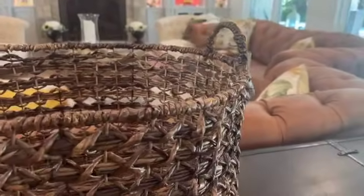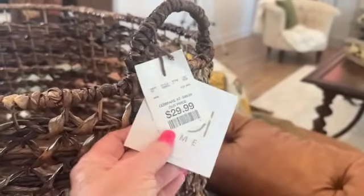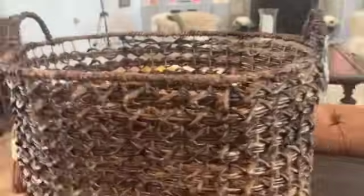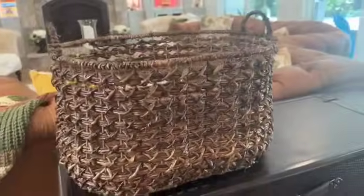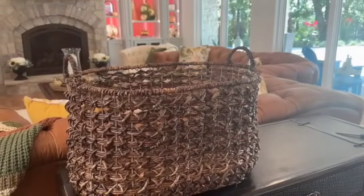And this was one of them. And this still had the tags on it. It's from HomeGoods, $30. What a great basket. I'm sure if you've got kids, it's a great basket to just have somewhere for a quick toss of toys.